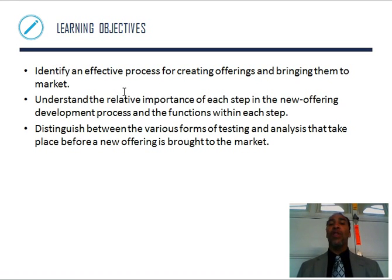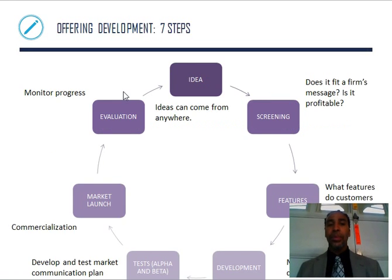Distinguish between the various forms of testing and analysis that take place before the new offering is brought to market. So you have to test the product. You have to see, does it do what you say it's going to do? So if I created a new stove and I didn't test it to make sure the stove doesn't blow up, I'm not going to make any money because the stove is going to get out there to all the consumers. It's going to blow up, burn people's houses down, and then they're going to sue me for all the money that I made for selling the stove.